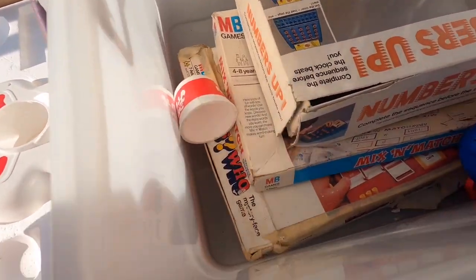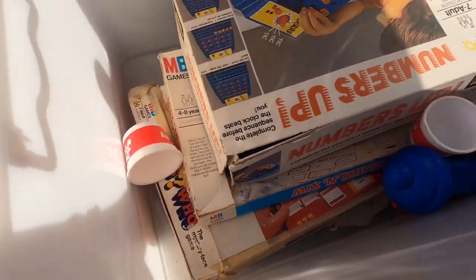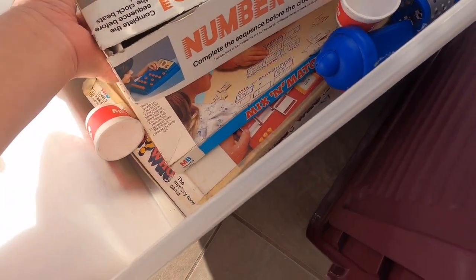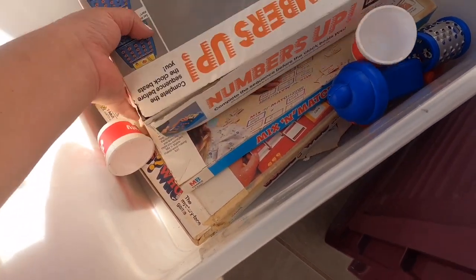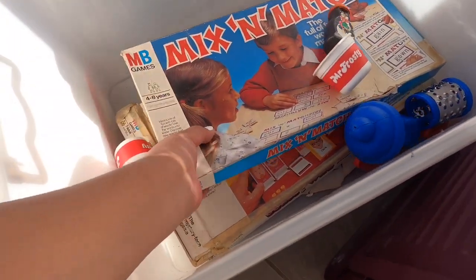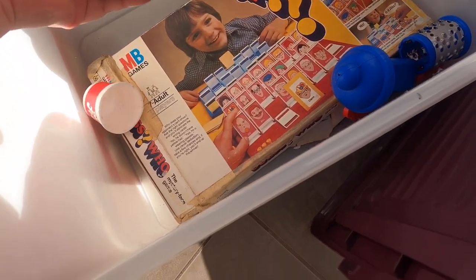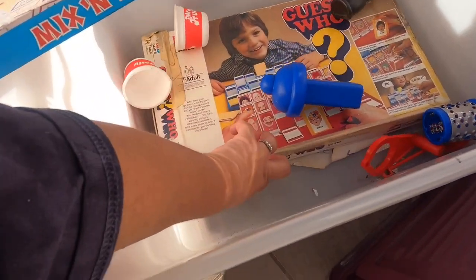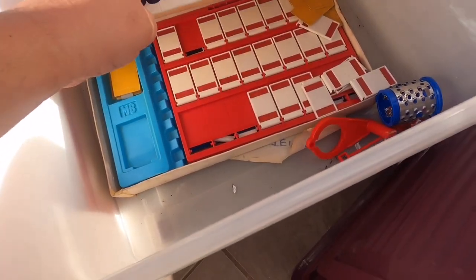Mr. Frosty cups. It's so cool. I've never found anything as cool as this. You know? There's another moving... Oh, so we need this. Guess who from, I don't know what year this would be from. Oh my gosh.